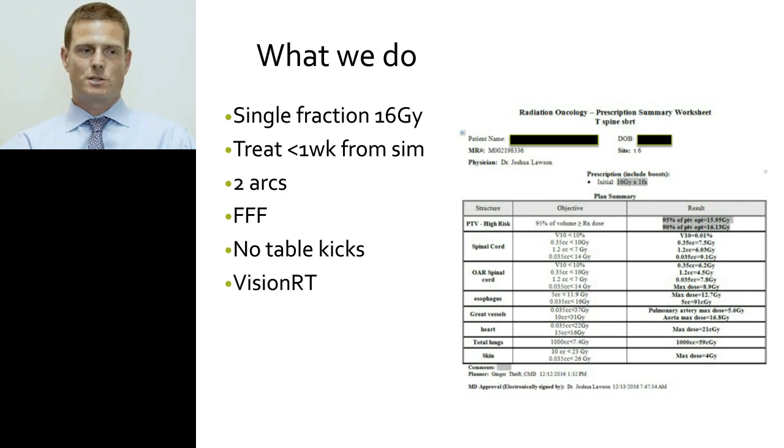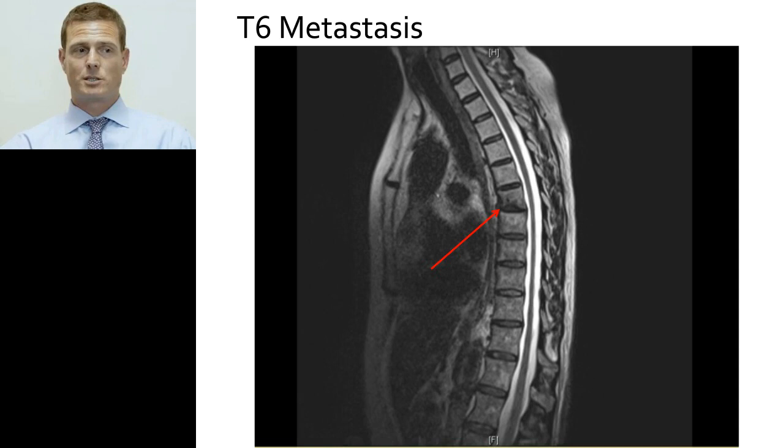So here's another example patient. She had a T6 metastasis. This is another woman with lung cancer. She has also had brain radiosurgery too, but I won't show that, but presented with a painful metastatic deposit at T6 and after discussion elected to proceed with single fraction treatment in an effort to palliate her pain. This is her treatment plan.